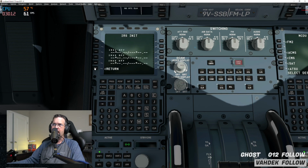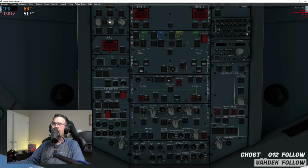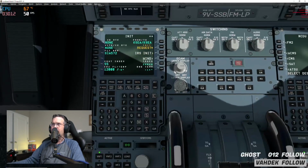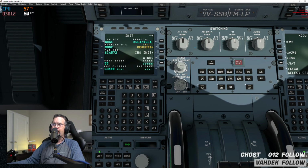IRS and init. I got to turn my IRS alignment on, so we'll rotate the buttons up here in the top left portion of the overhead to nav. I'm assuming that's going to, oh, no, there we go. Align on ref. Confirm align, I'm assuming. Wind request. Does that work?